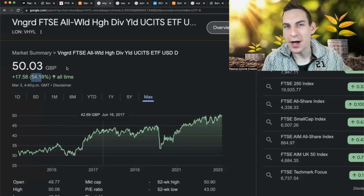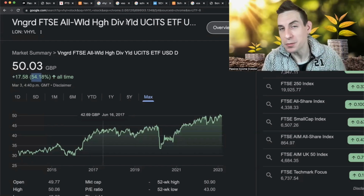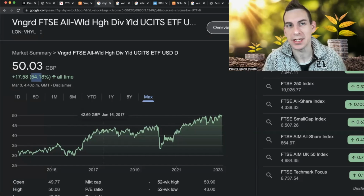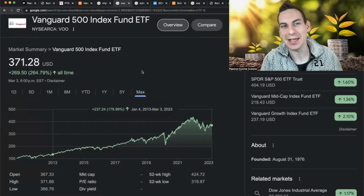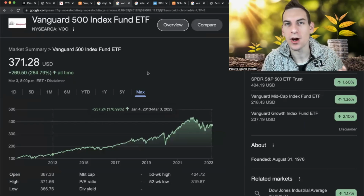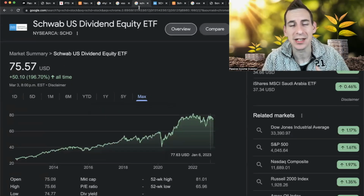But why wouldn't I buy this? Well, let's do the comparison to some of the US stocks, because I'm only 30 years old. In my 20s, I was super aggressive into individual US stocks because that's where the money was being made. And if you compare any ETF across the world, it's very hard finding the same performance that you get out of VOO. I mean, VOO over the last decade is up 176, 180%, not including the dividend.